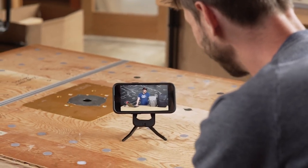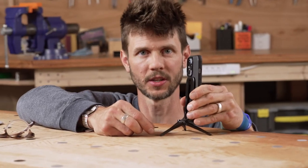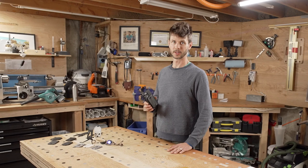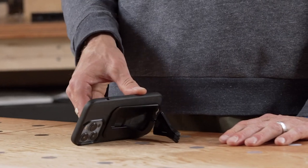Lawrence, what a guy. Worried about jostle? Don't be. Rubberized feet keep the tripod stable. Want to adjust the ball head tension? Use this built-in tool. And if you don't need a fully adjustable tripod, use it as a simple kickstand. Or in landscape mode.